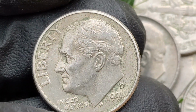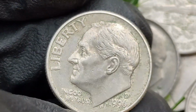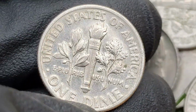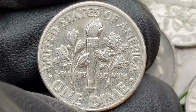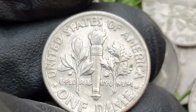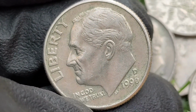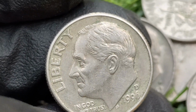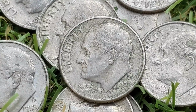Because of the high mintage, the 1996 D Roosevelt dime is relatively common, and its value in most cases is tied to its condition. Circulated condition. In circulated condition, the 1996 D dime is generally worth only its face value. Uncirculated condition. Uncirculated examples, especially those graded MS60, MS65, can be worth between $5 and $20. High-grade coins, MS67 or higher. Coins in MS67 or higher, which have excellent strike quality, luster, and few imperfections, can be valued between $50 and $100 or more depending on market demand.